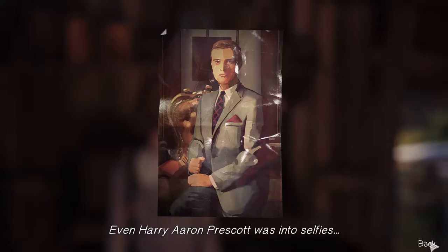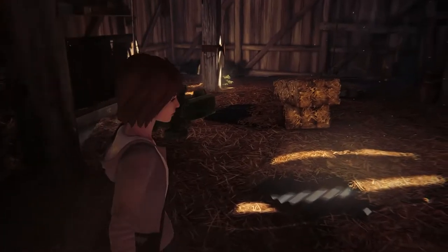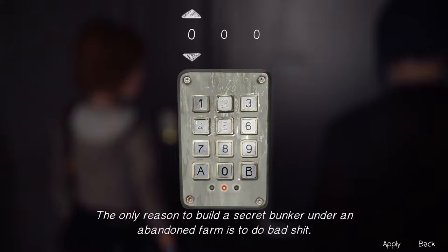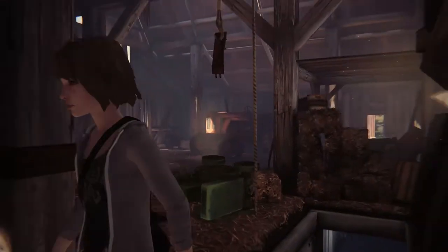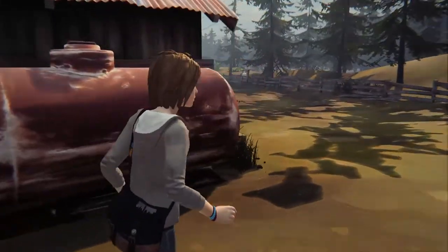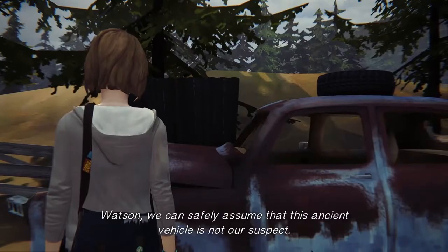Even Harry Aaron Prescott was into selfies. Hold on. Try something. The only reason to build a secret bunker under an abandoned farm is to do bad stuff. Watson, we can safely assume that this ancient vehicle is not our suspect.